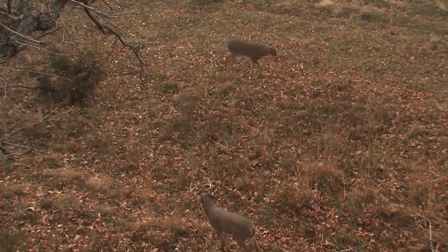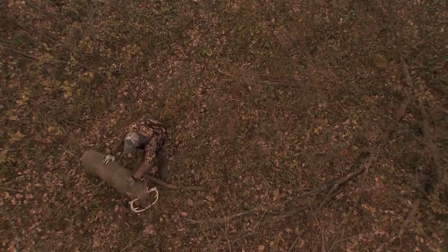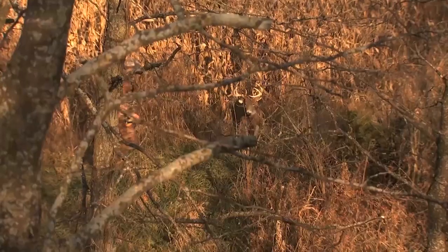Now, if you've seen me on TV before or read any of my articles, you know that I like my decoy to be close because I don't want the deer to circle too far out and around the decoy. What you're seeing here on this decoy is it's a little further away than I would set it up, but there's a reason for that.